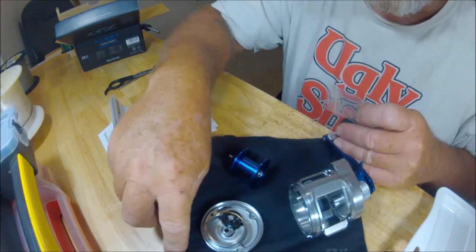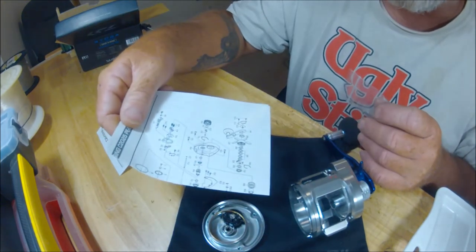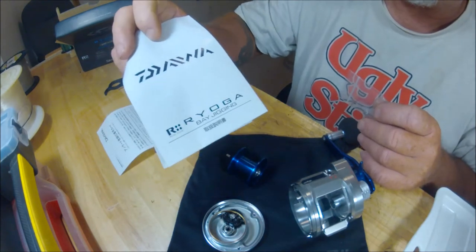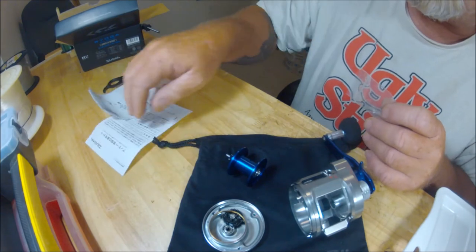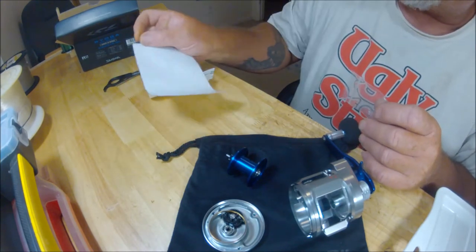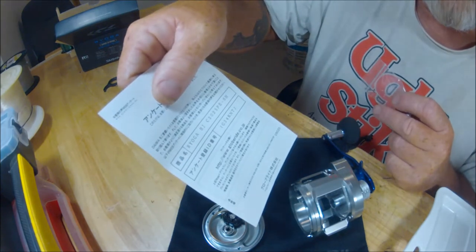Inside the bag, the felt bag. Directions. Warranty card, an ID.